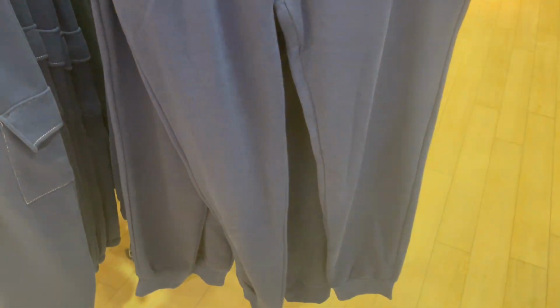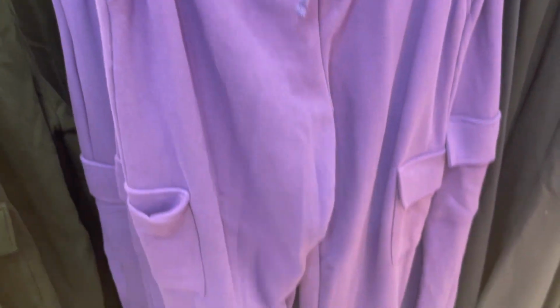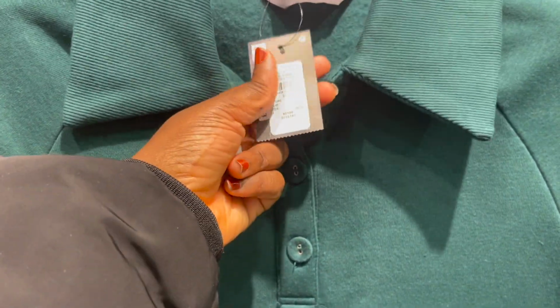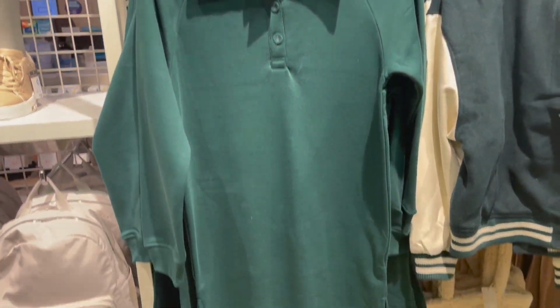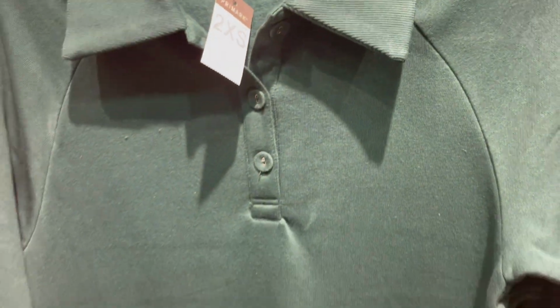These ones don't have pockets, but these ones have pockets, and they have different colors. So this is the purple. This is how much? £15. It's like a sweater dress. So let me show you. It's really long and it has this sweater feel inside. Can you see it? I like it.